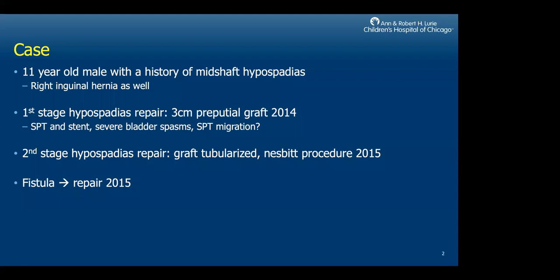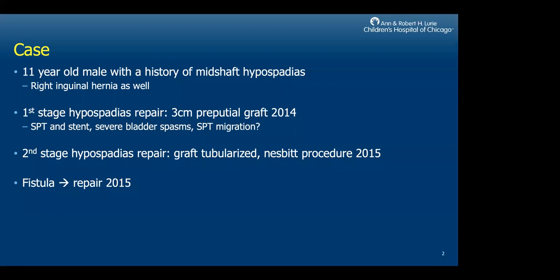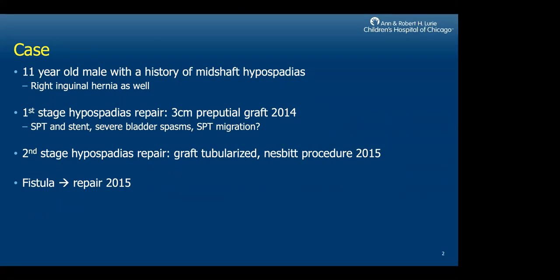So this is an 11-ish-year-old male who has a known history of a midshaft hypospadias, also had a right inguinal hernia, and underwent a 2-stage hypospadias repair, from what I understand, with a pretty long preputial graft that was then tubularized. There was some question with the initial SP tube of a potential fistula and migration. Yeah, there was an episode where it ended up in his rectum. Was that through the posterior bladder wall, or through the posterior urethra? Well, we have no idea. And I'm wondering now if it was through the prostatic utricle. At that time, I didn't know he had a prostatic utricle.